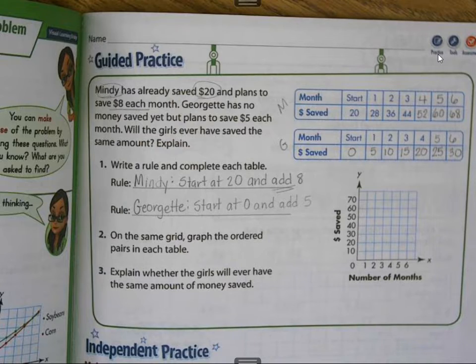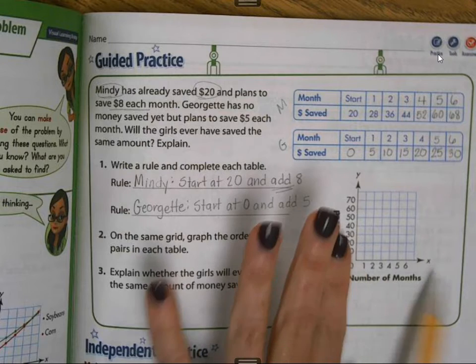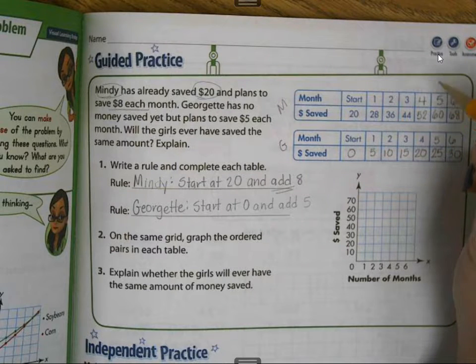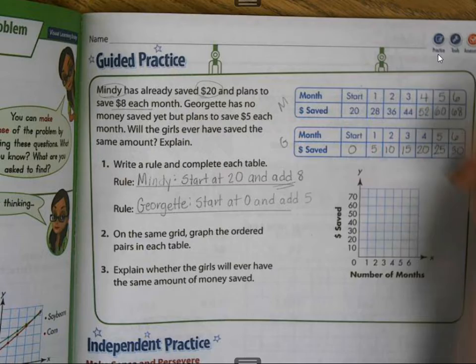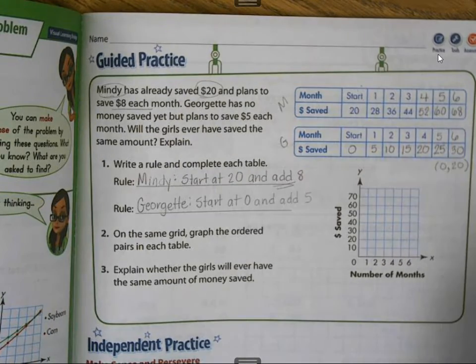All right. And then the question is, on the same grid, this one right here, we're going to graph the ordered pairs in each table. So I need to start with my ordered pairs. So my very first ordered pair for Mindy, we're going to work with her, is going to be, let's see, 0 months, she has $20. So this right here, she started with, this very first ordered pair is going to be (0, 20). Okay, so I want to get a color.